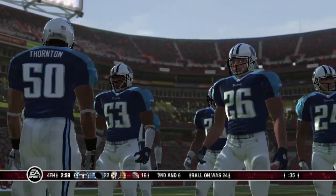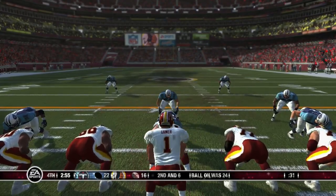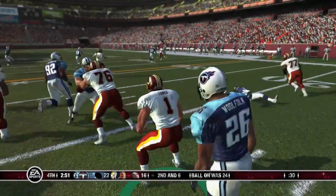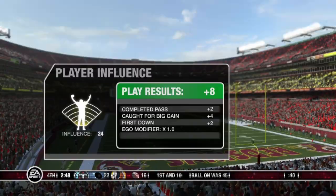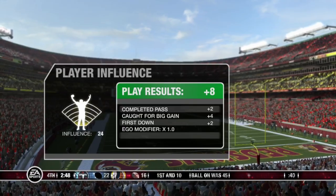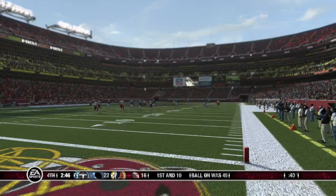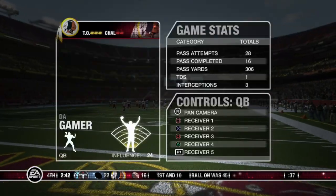Second and 6. Ball on the 20. Nickelback in this time. Back to pass. Pass it to his right. Uses the juke. He's there. It's caught. He's stopped at the 45. Ross takes the catch. The throw results in a first down.